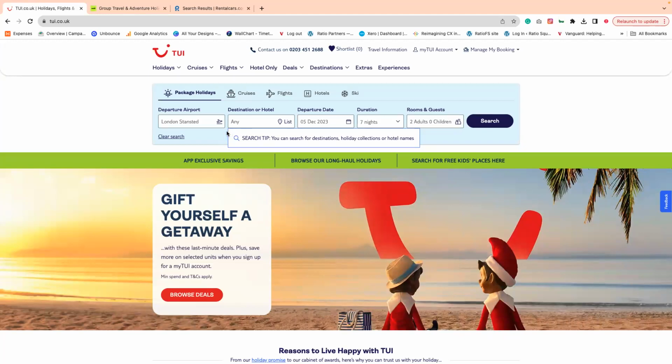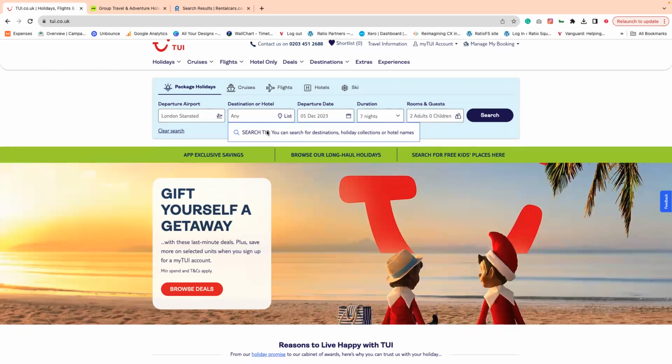I found that one thing that is consistent on some travel websites is the interdependency between the different fields. So if you click on the list, Mario, the list within the destination field, well, it's an interesting sign that you... This is live UX happening right now. Yeah.